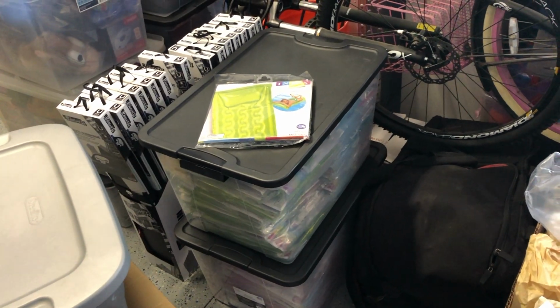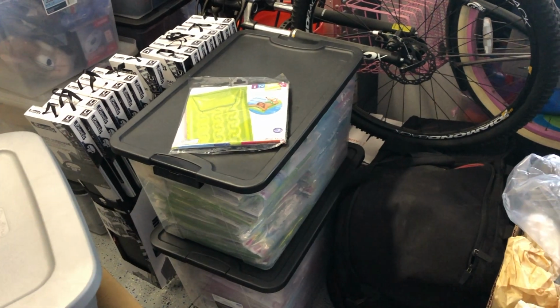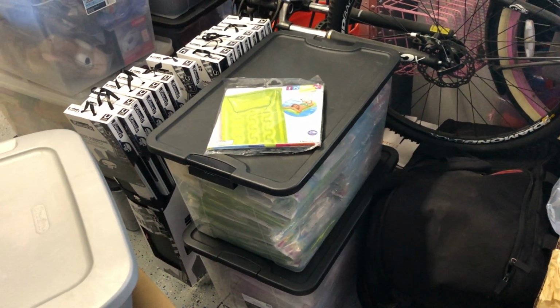But I did buy 99 of them. I know it's kind of an odd number. That's what they had on the shelf, and it was exactly 33 each. So I got 33 green, 33 blue, 33 pink, and I'm still waiting on the sales on that.